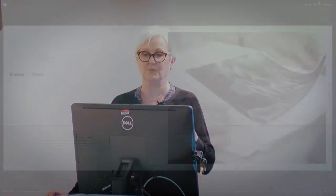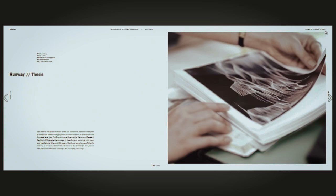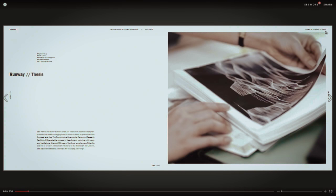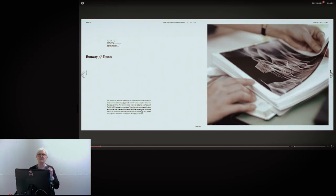Up here, just like in a real book, you have the name of the book. And then over here is her name, Selected Works of Niloufar Gulkarihagh, and the years. And then over here on this side is always the project name. So after I open up this chapter, I will always know where I am. That's called persistent navigation. It just tells you where you are, because the stranger isn't going to know, oh, I'm still looking at the thesis. Over here, she has a project number, and this is a brief description of the project.